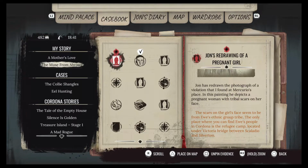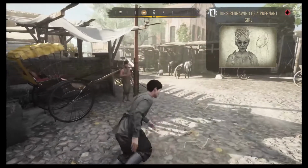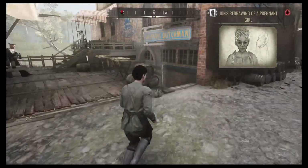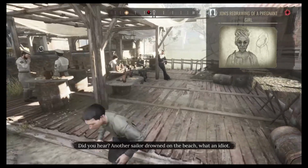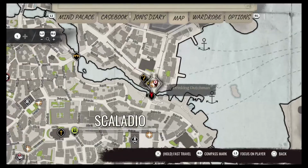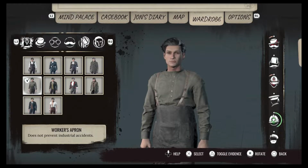So the scars on the girl's face seem to be from Iwi's ethnic group tribe. The only place where you can find Iwi's people in Cordona is the refugee camp located under Victoria Bridge between Scalady and Silverton. It took a very long time, but I have her information. Now let us change.